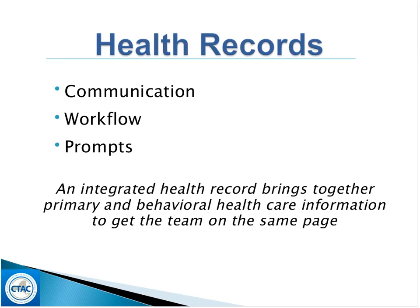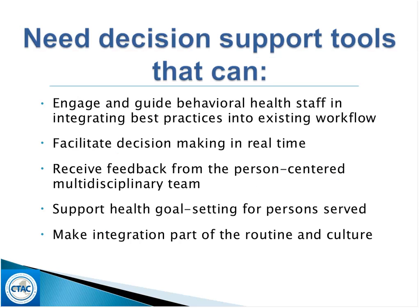Now, what goes into the electronic health records? We're looking at specific decision support tools. And so we come together and decide on what decision support tools are needed. That can help engage and guide behavioral health staff in integrating best practices into existing workflow, facilitate decision-making in real time, receive feedback from the person-centered multidisciplinary team, support health goal setting for the person served, and also make it an integrated part of the routine and culture.